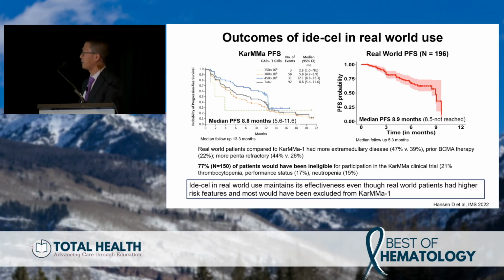And here you can see that about 3/4 of these patients would not have qualified for a clinical trial for various reasons, functional status, cytopenias. And these patients had more higher risk features, including prior BCMA therapy, than in the KarMMa clinical trial. But what was impressive to see is that the performance of ide-cel was maintained even with these so-called messier real-world patients. And I think it'll be interesting to see how cilta-cel performs in real-world practice as well.